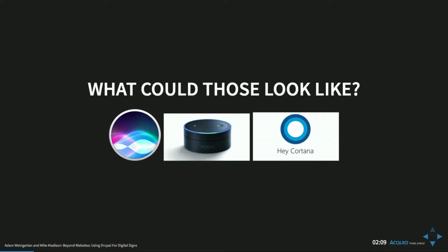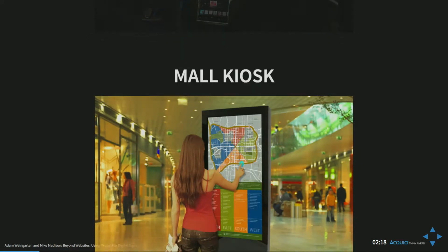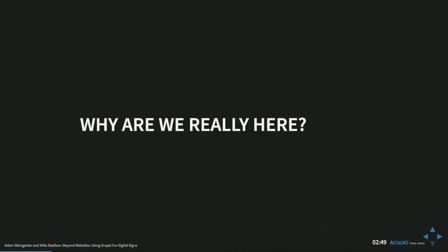There are some really cool ways that now you can interact with data. We might also be talking about the touch screen on a Tesla to interact with information. Or if you're in the mall, a kiosk where you can get directions or information. Or it could be public transit, where you're waiting for a train arrival and you're getting information. This is a sign on the New York MTA, with train arrivals, some weather, and some notifications on the bottom. So that's a really good example of conveying all that stuff.